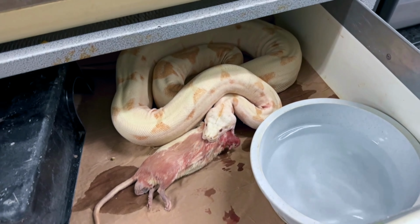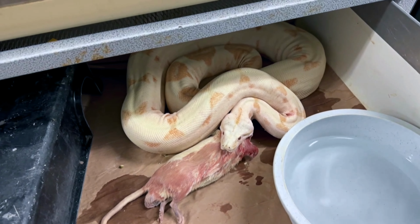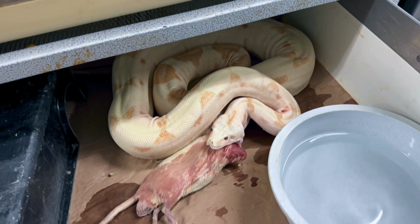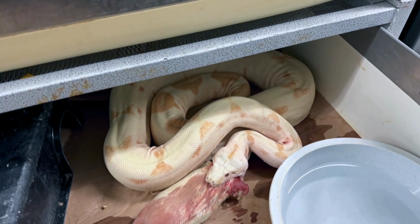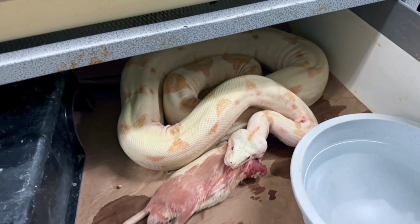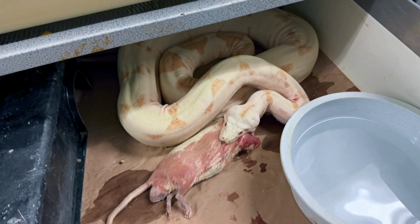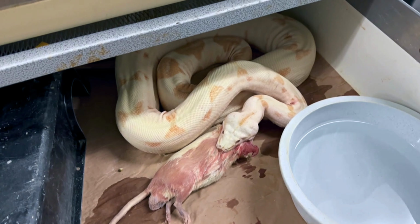Looks like the scene of a murder here. That's my beautiful super sun glow boa, my first boa, eating a nice jumbo rat. She deserves it. And I'll leave her alone, let her get this thing down. It's a pretty big rat, hope she can get it down. She's big enough though, she can handle it.